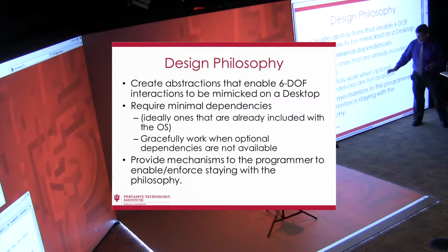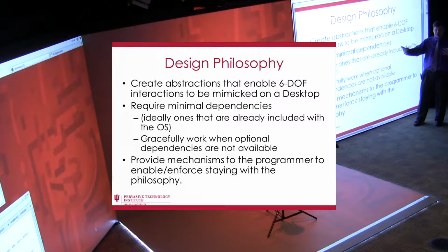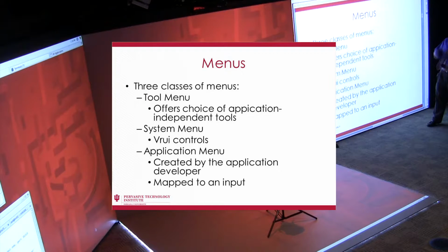And also, in order to make it work well across desktop to Cave, he has these constraints on how you can program it so that you don't get yourself into a space where, well, now it doesn't work on the desktop. So he enforces those a lot into how things are coded.